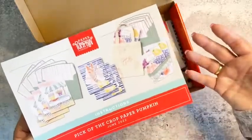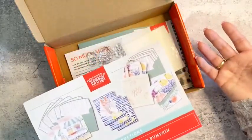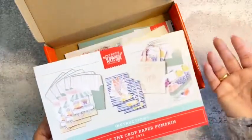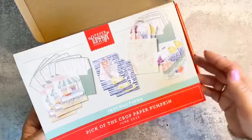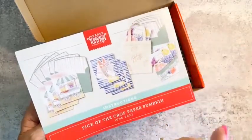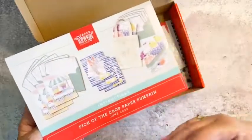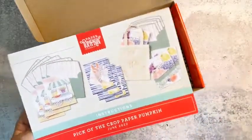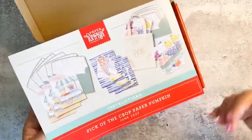And then also in the process, I can set them up for display so that my customers who come here to stamp can see what Paper Pumpkin is all about. And besides, sometimes I need a card and I haven't had a chance to make a personal card, so I can just grab a Paper Pumpkin card and be set to roll. It's kind of nice to have them in my stash.